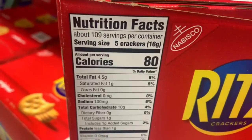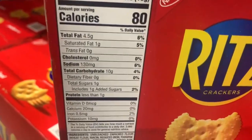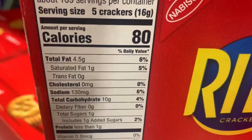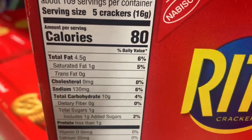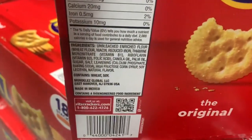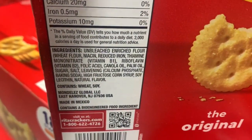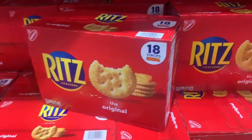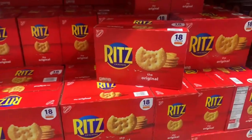We have about 80 calories within 5 crackers, 4.5 grams of fat, 10 grams of carbs, less than 1 gram of protein, 0 grams of fiber, 1 gram of sugar, and 130 when it comes to its sodium. And then here's the ingredients list, you guys. Feel free to pause the video or take a screenshot of these ingredients to read them a little more thoroughly if you'd like.